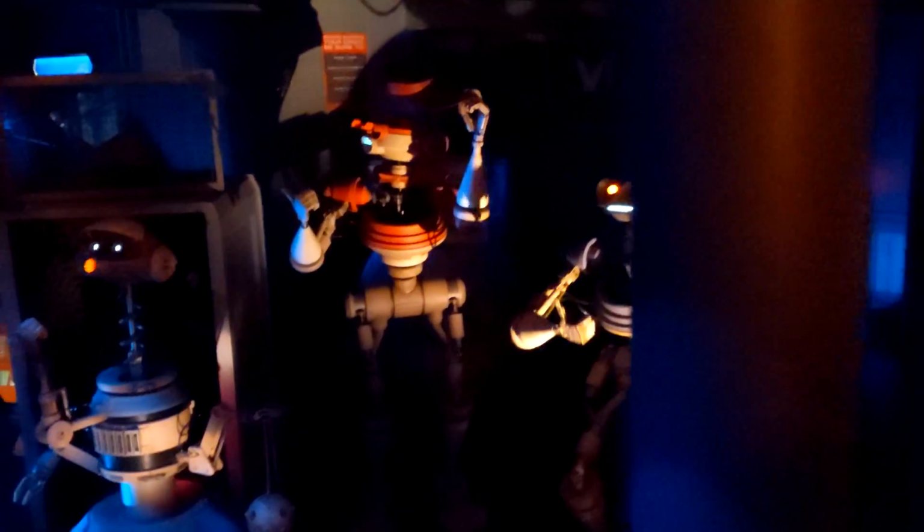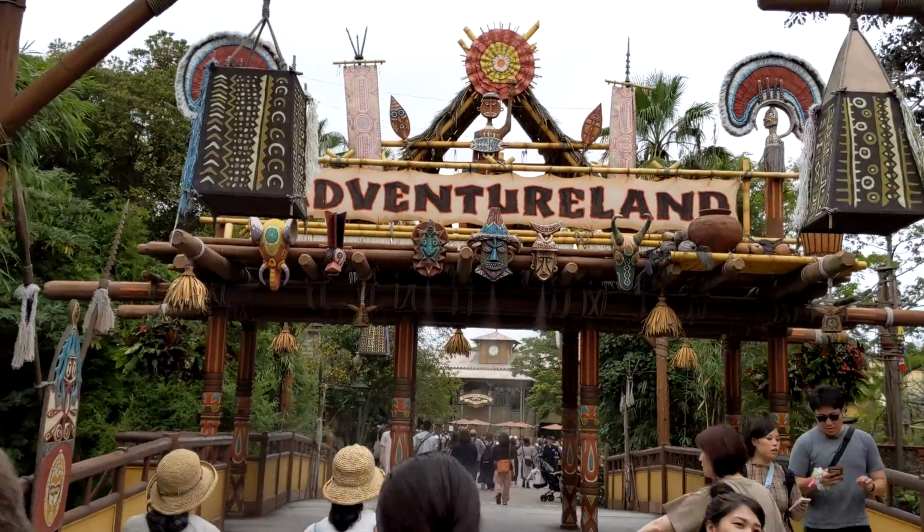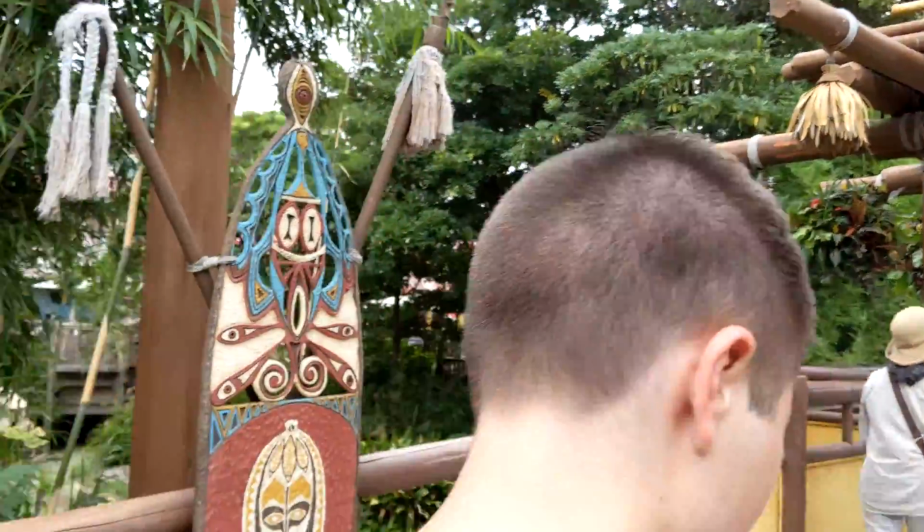And that was Star Tours right there. And they have like the little hitchhiking robots right there. I thought that was really cool, and that was my brother getting in the way of my shot because he kept doing that. Basically, yeah, this is Adventureland.